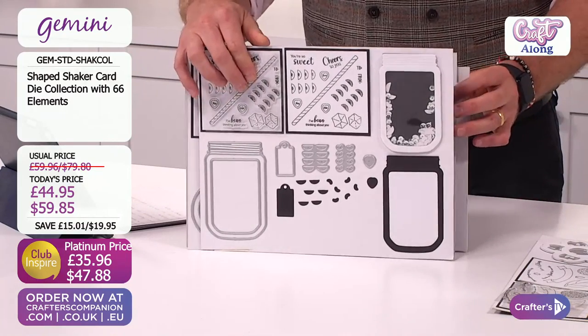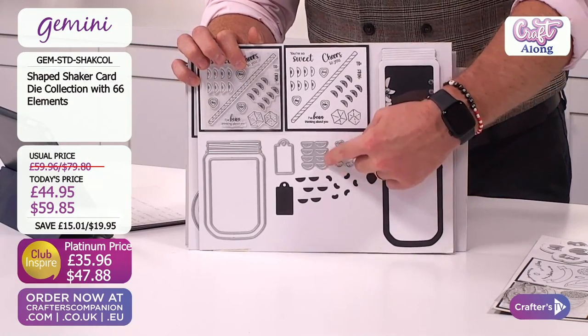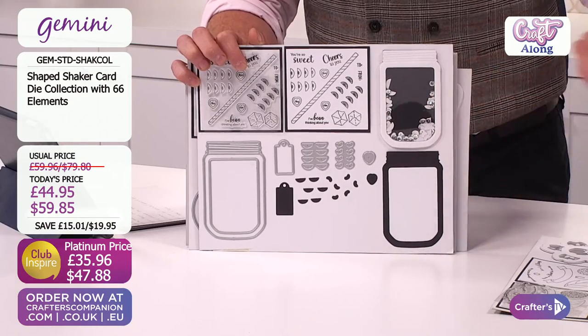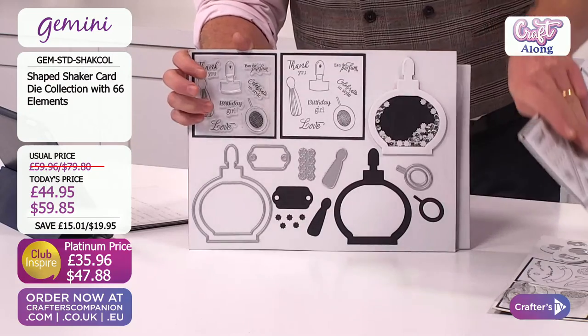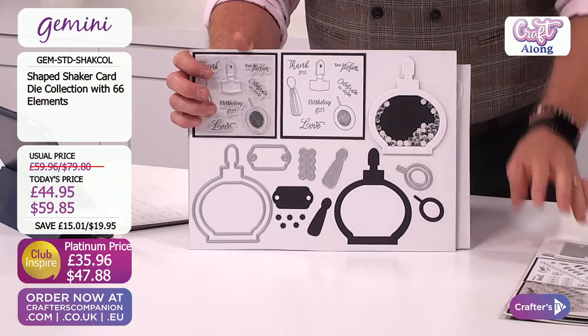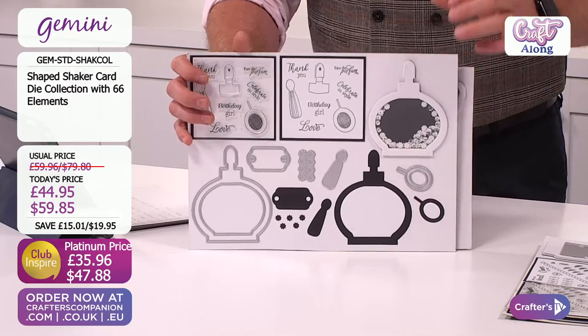Then you've got this one here, which is your Cheers to You. As Lorna Jane was explaining, you've got the different dies to be able to create shakers already in here, so you don't have to buy the extra sequin dies, but we just think it's a nice thing to be able to do, because then you've got even more choices for what you put into your shaker cards. And of course, with all of the papers and cardstock that we've got on the show, you can use glitter card, mirror card, matte mirror, whatever it might be. You've just got a lot more choice.